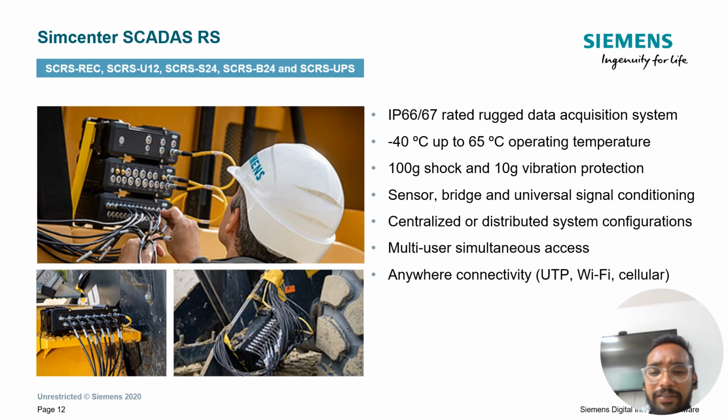You can connect multiple sensors, and it supports bridge and universal signal conditioning. It comes with centralized or distributed system configurations. Where it helps, for example, let me take the example of JCB. I am taking readings. If there is no distributed system, with a single centralized system I need to keep it in a single place. For the sensors I am connecting, for example at the front end or back end, I need to connect that many lengthy cables to the device, since it is centralized. The benefit of a distributed system is that at the front I can keep one SCADAS device and at the back I can keep another, and with only a single DC chain cable we can communicate between these devices. It helps me reduce the complexity of cable setup and the length of the cables. These things are benefits of the distributed system.